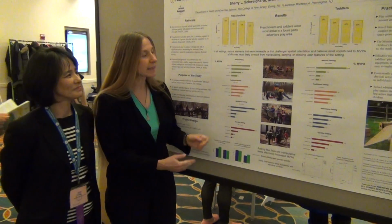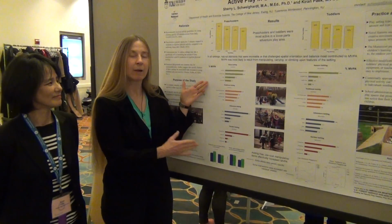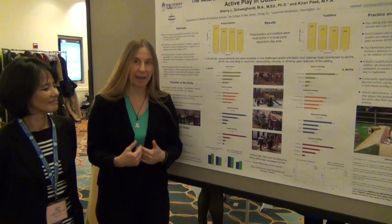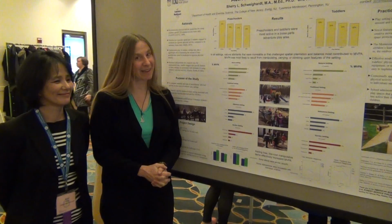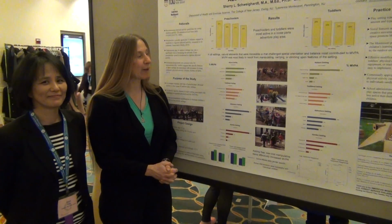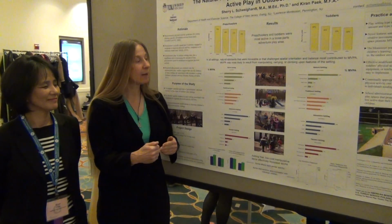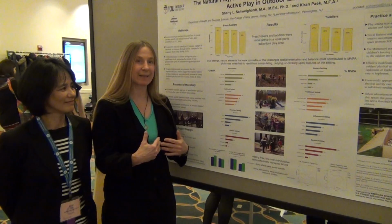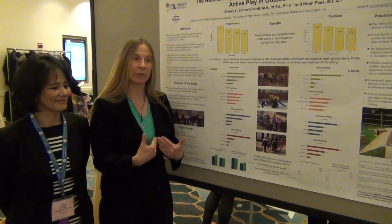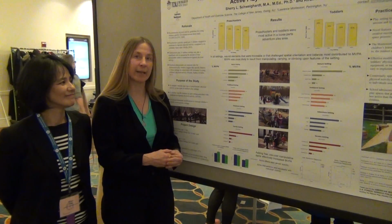What we learned is that there are lots of features in settings that determine what kinds of movements children make and what they will play with. And it's not always as intuitive as we think. One of the points that we were trying to show was whether children would select things that they were more likely to get lots of activity with or things that were more likely to be sedentary. And we found that there was a mix of things.